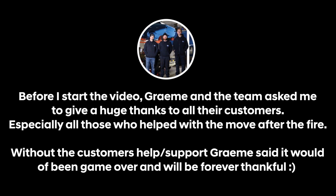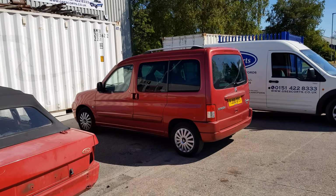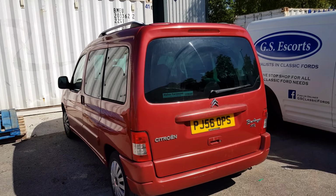I'll take you in there in a minute. Got a Mark IV Escort Cabriolet here. Some doors what look like they're off an Escort. Oh, it looks like it's a Mark III, my bad. It's on the Ford drivers register. Need any bits off this one? Give Graeme a shout. There's my beautiful Berlingo Multispace.